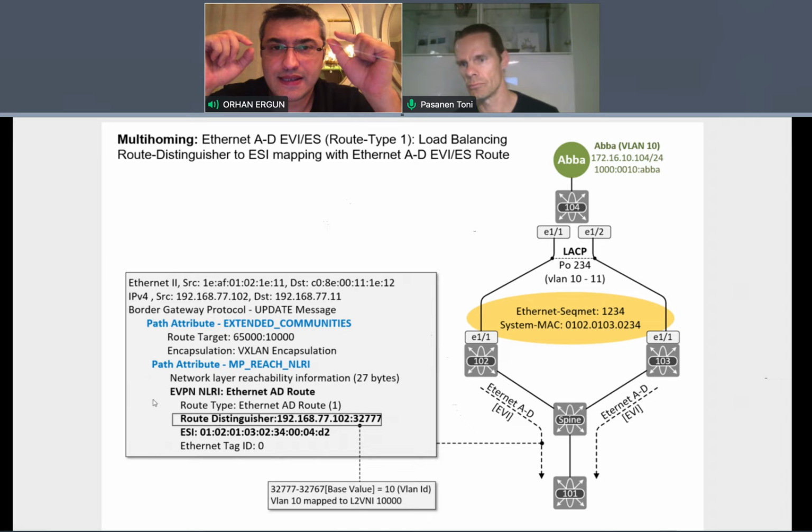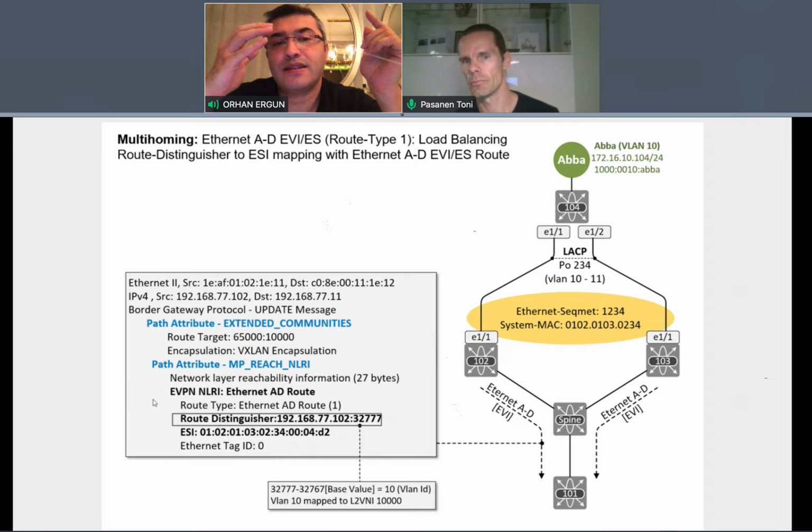We can see now the same MAC address on two ports, right? So if ABBA sends traffic to a destination behind 101, and let's say it's separate flows, one flow is mapped to Ethernet 1/1 on 104, and another flow is mapped to Ethernet 1/2.